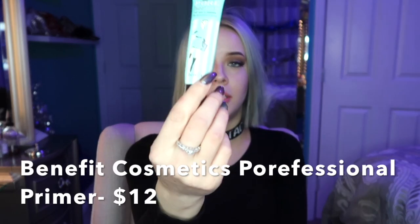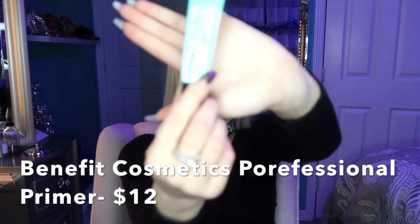Okay, so let's move on to face products. A lot of people don't know this, but I actually don't use foundation because I like to contour, and if I put the foundation on and then I have the contour on top, I feel like it really has a cakey effect, and my skin's pretty clear, so I don't feel like I need that much coverage. So I really love this pore filler from Benefit.